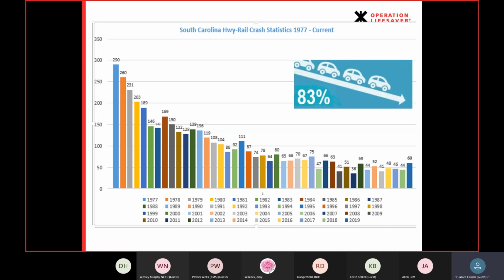And these numbers have come down because of partners such as you who get out into the communities when you're not responding to an incident, making sure that people are aware of the train tracks, the signs and signals, and obeying them. And those in law enforcement, if you see people not obeying them, help us out a little by educating them that they need to abide by the signals and signs at railroad crossings.